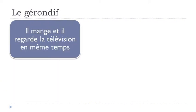Let's see now 2 examples. I wanted to write them just to make sure that everything is clear. Il mange et il regarde la télévision en même temps. Il mange, manger is to eat, et il regarde, regarder is to watch, la télévision, en même temps, the expression means at the same time. It would be possible, of course, to write this sentence like that, but as we saw, that's the whole idea of this video, we've got this gérondif form possibility just to avoid repeating this en même temps, and just to make it shorter.